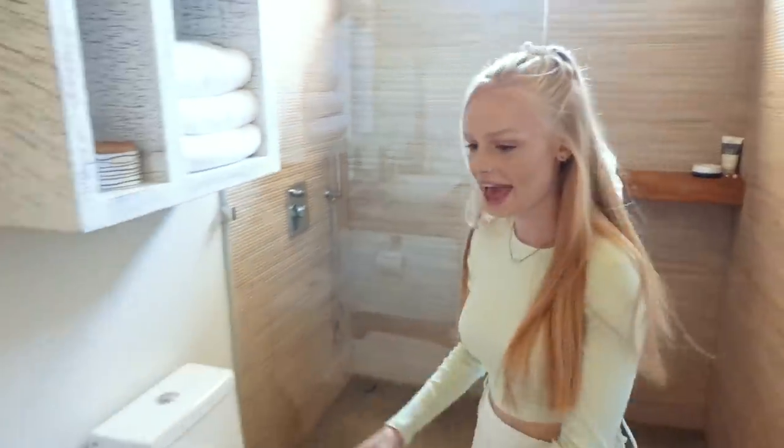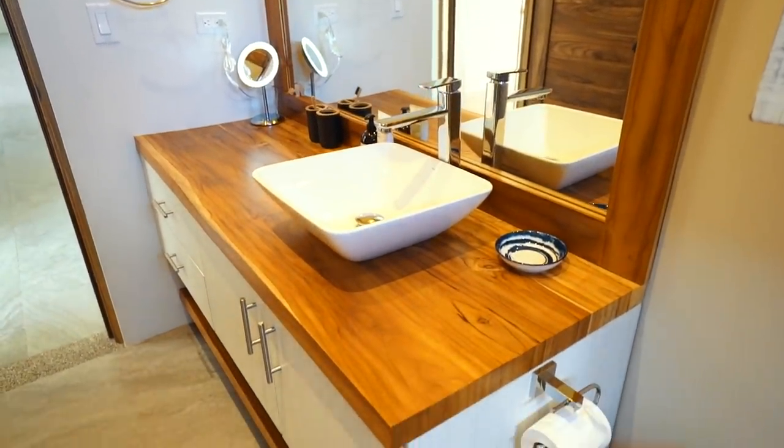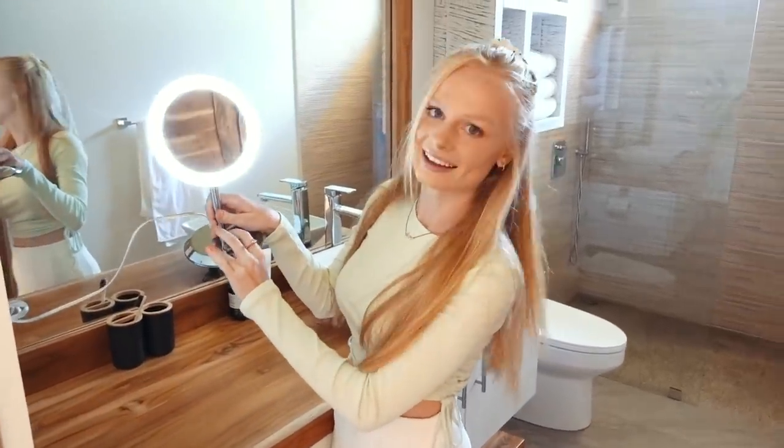And then over here I have my storage space. I've got some drawers, got my toothpaste, my toothbrush. I've also got this mirror, which I really like, because look, it's an LED light, which I really like.